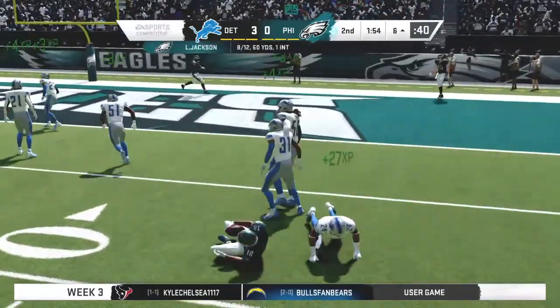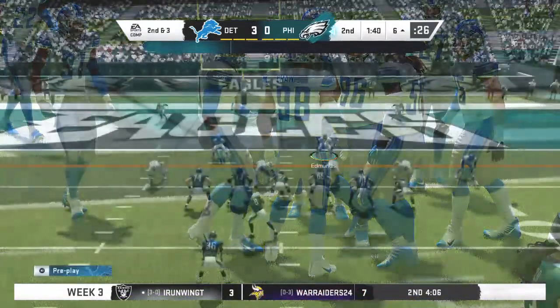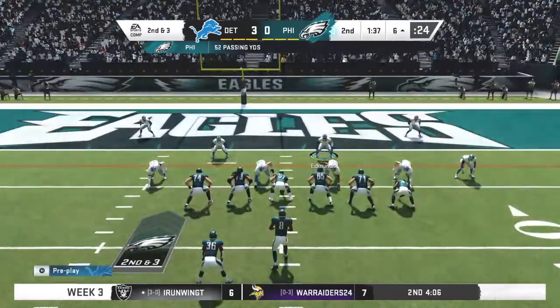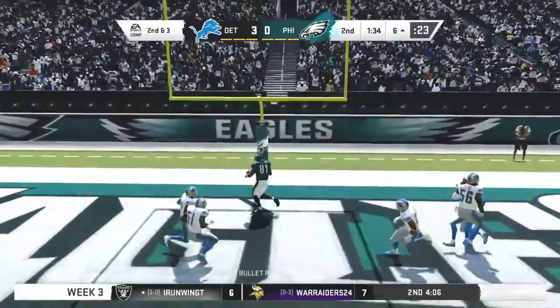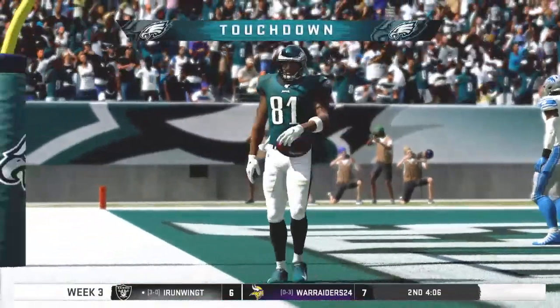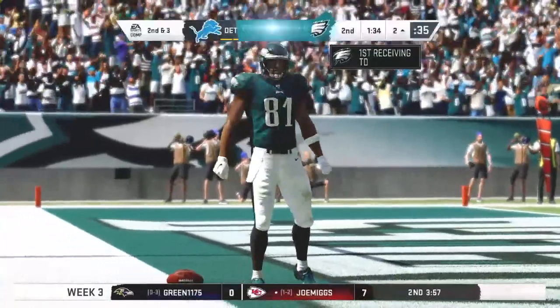And he will find Ridley. That's complete. And he's going to be brought down just shy of the 5 at the 6. 7 yards to pick up on the pitch and catch. Looking to throw again on 2nd down. Jackson, he will find Smith in the end zone. Touchdown, Philadelphia.